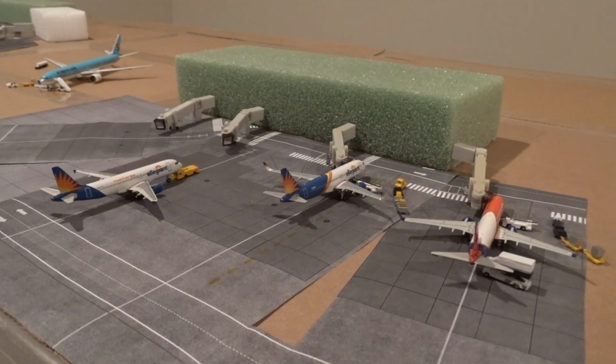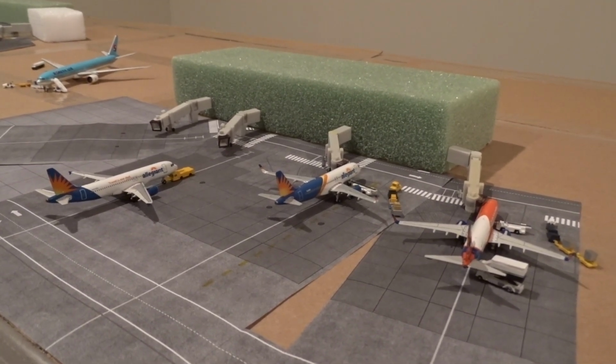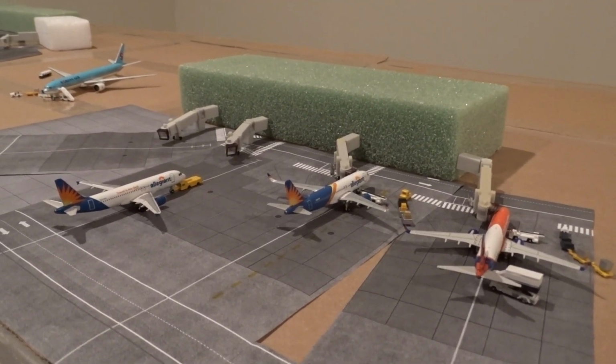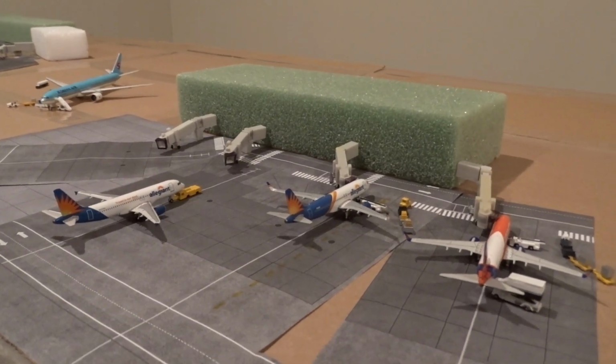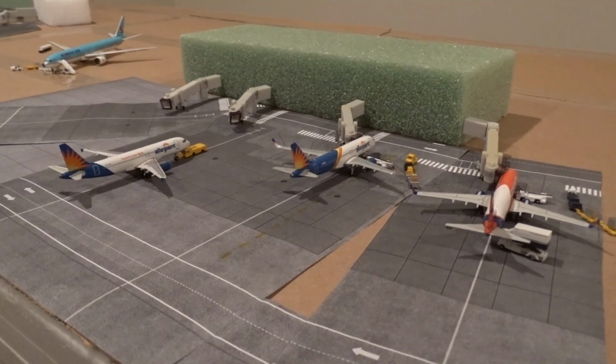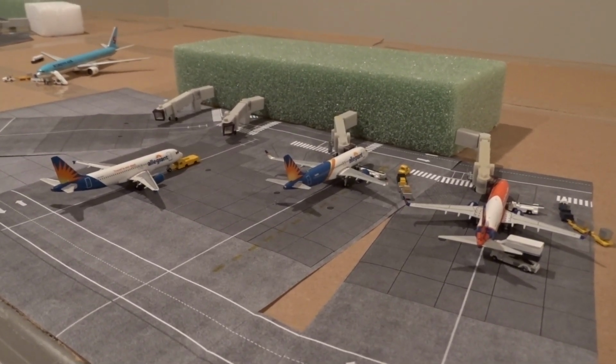So I couldn't really encapsulate a lot of what I wanted to include in my little diorama here because in real life it's just so far apart. So I did my best. This diorama, I think it does a decent job of giving you a little taste of everything Rockford has to offer, because it's a really, really cool airport.